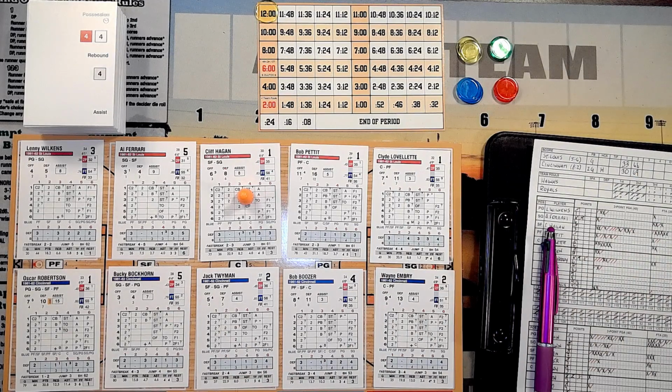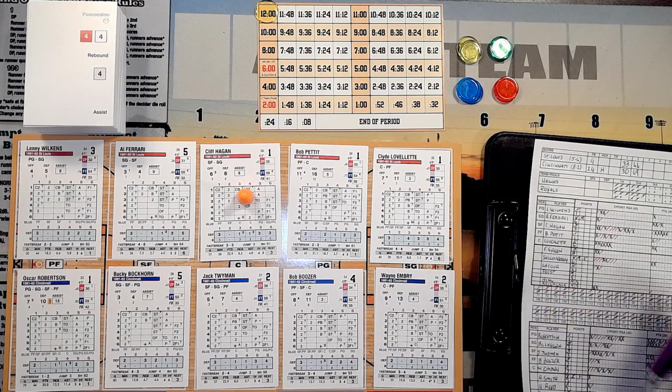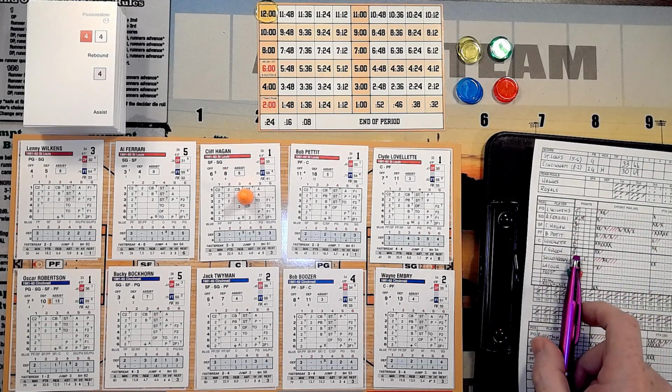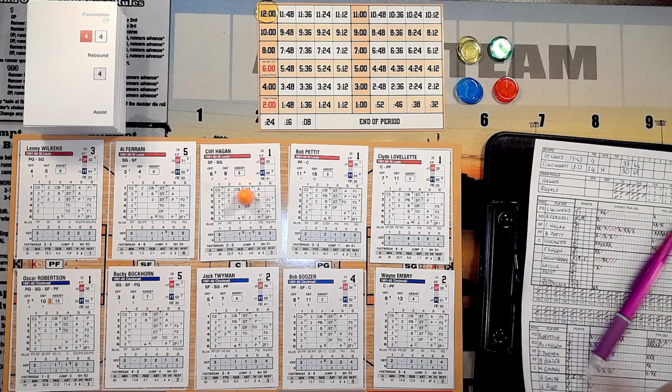Quite a few people in foul trouble. Lenny Wilkens and Cliff Hagan, Bob Pettit for St. Louis, and then Boozer and Embry for Cincinnati, plus Cy Green on the bench for St. Louis. All have 3 fouls, so a little bit of foul trouble here to begin the game.